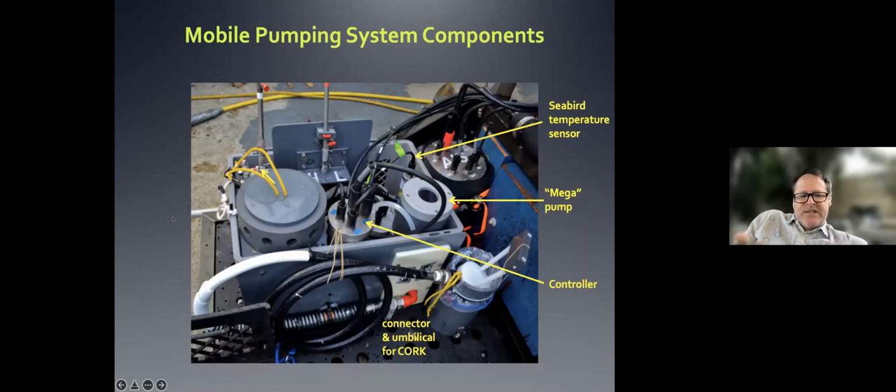So, just a different shot of the mobile pumping system here. We have the controller kind of in the center there. That's our electronic interface. You can see what we call the mega pump. It's a custom designed pump that I'll describe for you. And the Seabird temperature sensor. Buried in here a little bit is the flow sensor and the oxygen sensor.